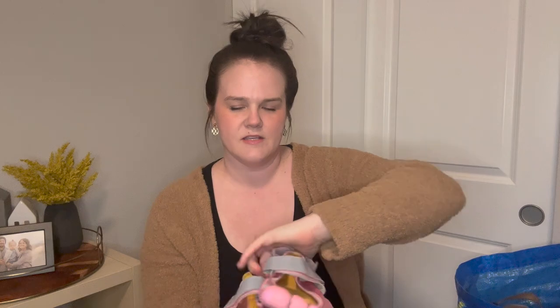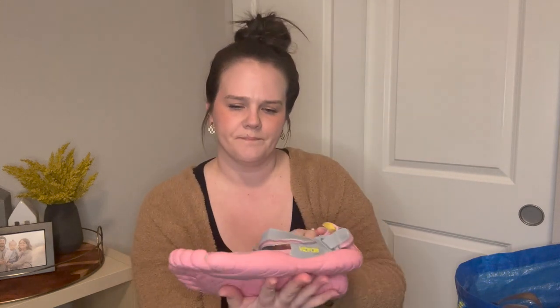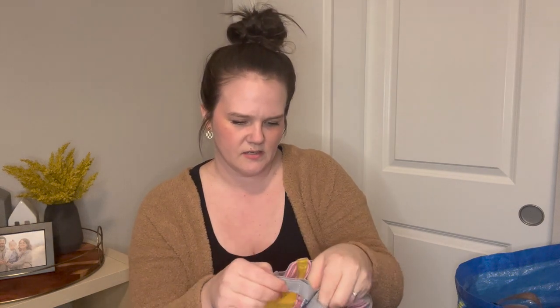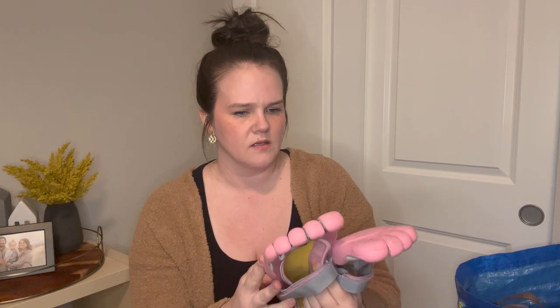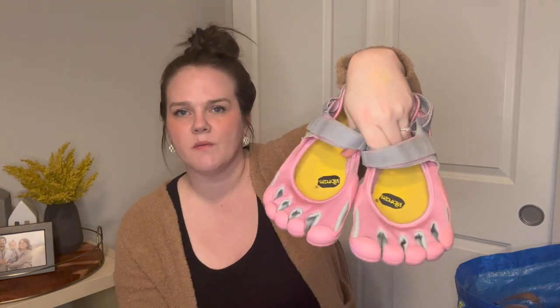Okay, next up are these Vibram toe shoes. They are all pink, which is really cool. They're in really good condition. These do fairly well. They resell for, I wanna say, like 25 to 35, maybe 40. Yeah, I haven't seen the pink ones. And these are a size, I want to say a 10. Yeah, I think they are a women's 10. I have them up for 30.